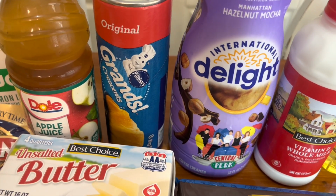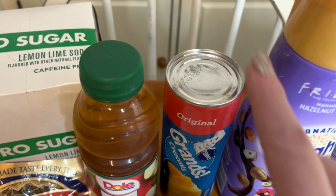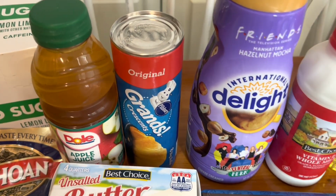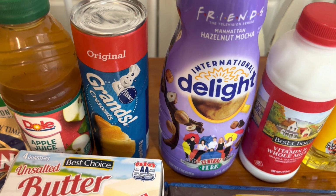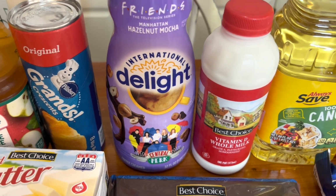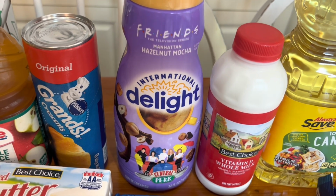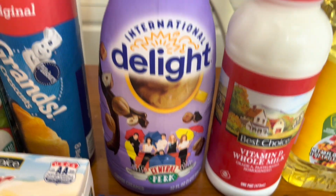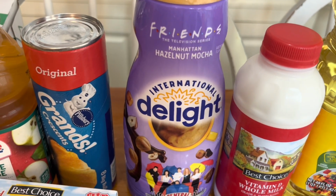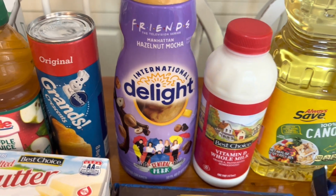Some Grands crescent rolls, and those are the 8 large ones. I actually needed this for a recipe just the other day. It would have worked out better if I would have had those, but I did not. So I bought those to keep in the fridge for next time. Some International Delight creamer, and that is a Manhattan hazelnut mocha. If you've ever watched Friends, Central Perk was the place they always hung out. That's hopefully going to be a good flavor. I like hazelnut, and I especially like mocha, so I think that would be a good one.